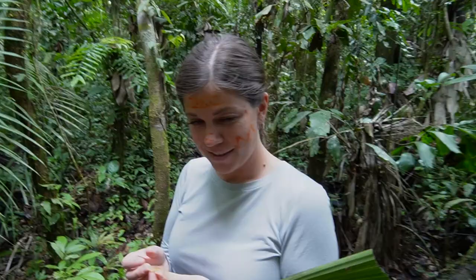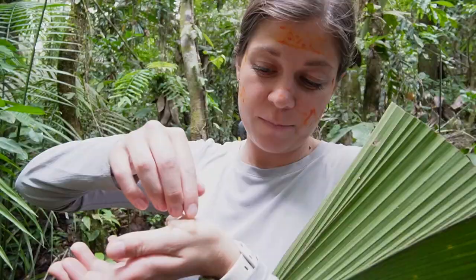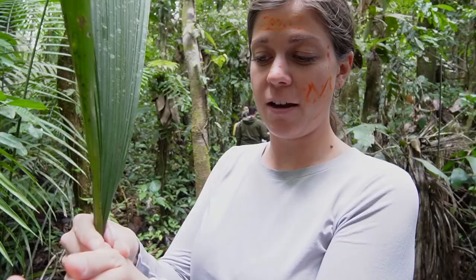What is cool, it's called a band-aid mushroom. You can rip it apart, and then if you get a cut, just stick it on your cut. Just like that. You want it to sit there, and it gets dry, and then poof. Jungle band-aid. I think just the face painting really legitimizes what Nicole has to say.